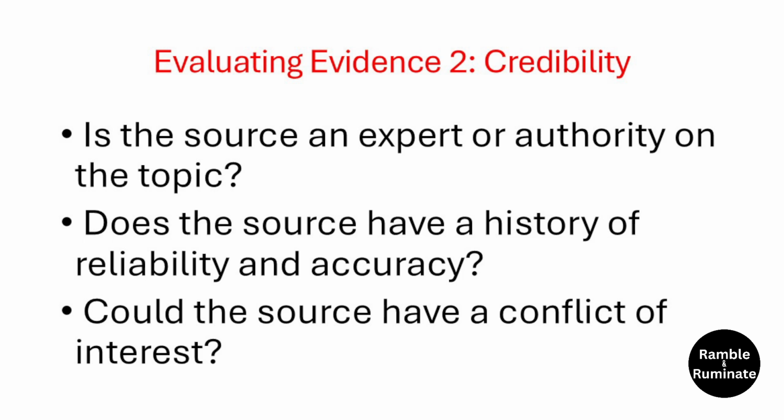As an example, a study funded by a tobacco company claiming that smoking has minimal health risks is less credible due to the company's vested interests. In contrast, peer-reviewed research from independent institutions would be far more reliable. So that's credibility.